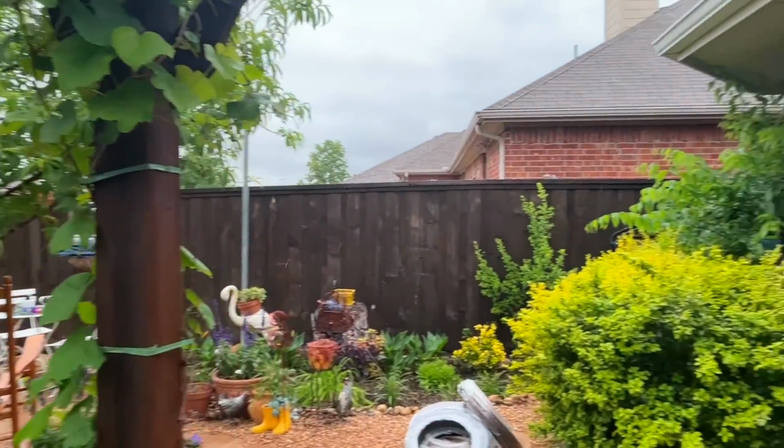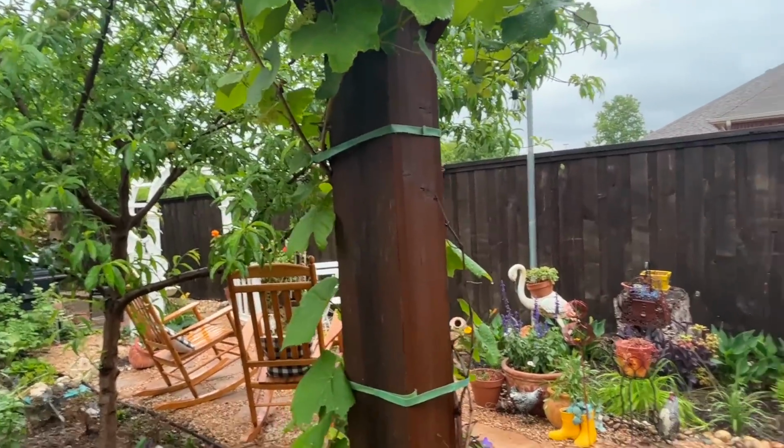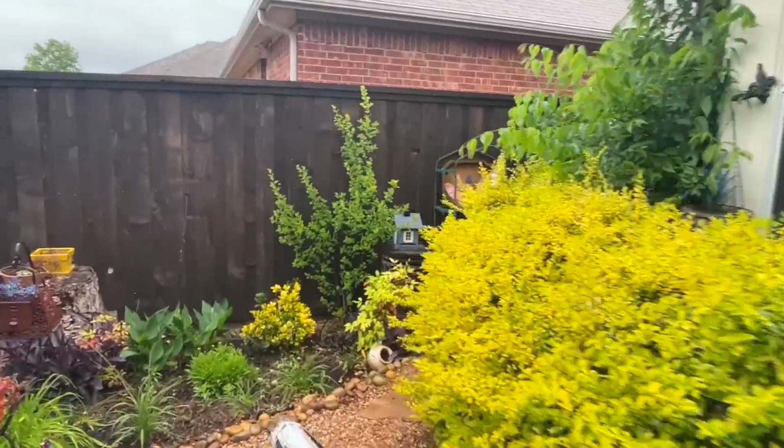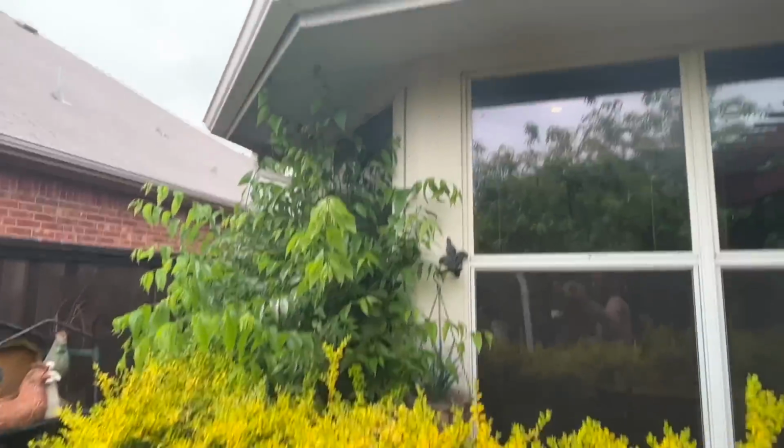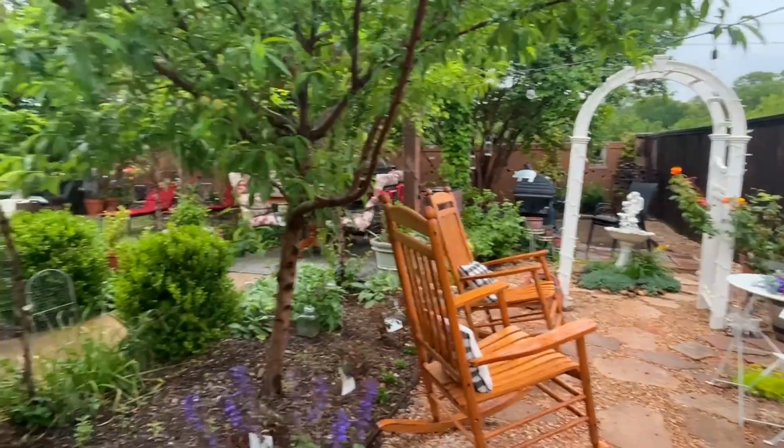A few more things. Drip irrigation, I mentioned. That's a big project that hopefully is going to free me up. And oh, I'm chopping down a tree I didn't plant. Look at that thing. I think it's a mulberry tree. Oh, I can't stand it. And so that's it for now.